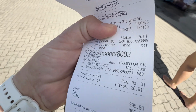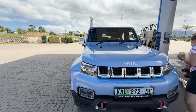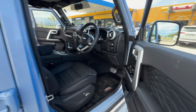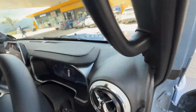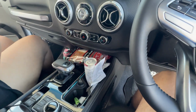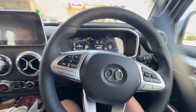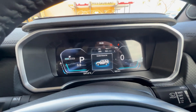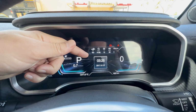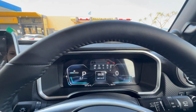Okay, so we put 800 bucks of fuel. I can't see, 36.9 liters. So let's have a look. Oh, they cleaned my window. That's pretty nice. Let's see what's the range. So currently sitting at 12.6 liters per 100 kilometers. Let's see what's my range. 481. And what do we need to do? It's 470. So almost 500 kilometers.